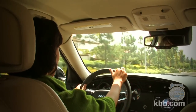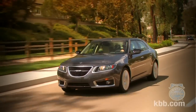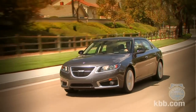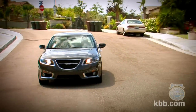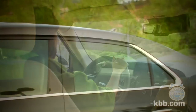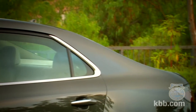In motion, the Saab 9-5 strikes a good balance between comfort and performance. The suspension soaks up road imperfections, making for a smooth ride, nicely enhanced by minimal road and wind noise at speed. Over curvy stretches of pavement, the 9-5 is also a capable handling vehicle, with good lateral grip, although steering effort might be a little light for some tastes. We also found that the 9-5's thick side pillars impeded visibility during lane changes.